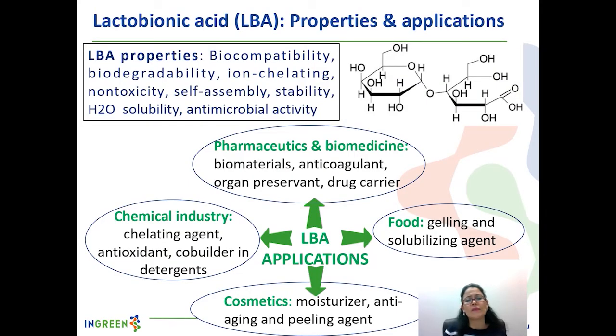Our activities were performed in the frame of the INGREEN project and focus on the production of lactobionic acid from cheese whey. LBA is a biodegradable and biocompatible compound that is also characterized by its high stability and solubility in water. It is also non-toxic and it has an antimicrobial activity. These characteristics make LBA suitable for application in different industrial sectors, ranging from food to cosmetics, chemical industry, as well as pharmaceutical and biomedicine sectors.